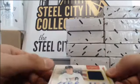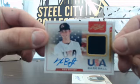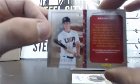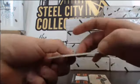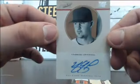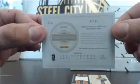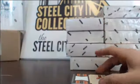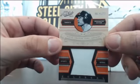We have a good rookie here, Kris Bryant, USA Baseball autographed jersey card. That one's numbered 79 of 199. Our next hit, Yasmani Grandal autograph, numbered 3 of 99. And our last hit, Paul Molitor, colossal jersey card, and that is numbered 9 of 49.